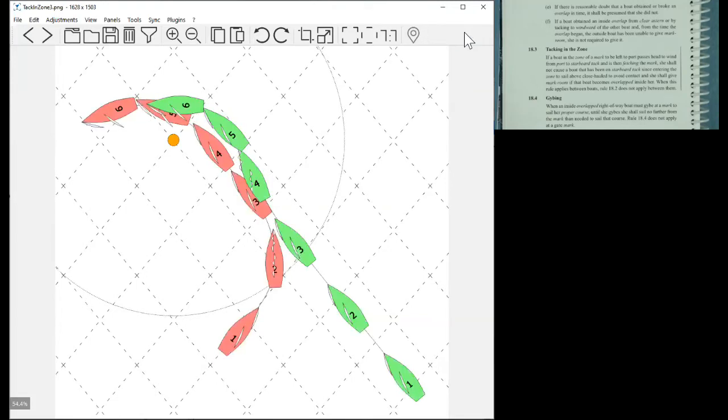So in this example, red has not broken Rule 10, nor Rule 13, which is wild tacking, nor Rule 15, which is acquiring right of way. But even so, she's still broken Rule 18.3, tacking in the zone, because she's caused the starboard tack boat to sail above close haul.